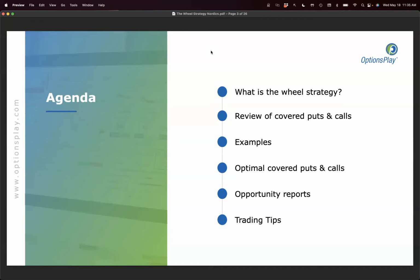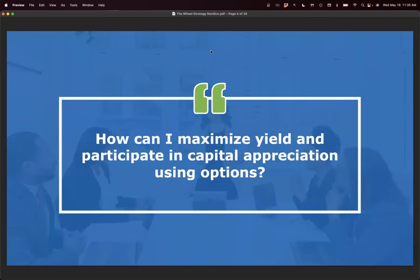So hopefully today, what I want to do is show you why you should use it and how you can maximize yield and participate in capital appreciation with your option strategy. So really, when you think about your equity position, it's a position that allows you to achieve capital appreciation. You're hoping to buy a stock at 100 crowns and sell it at 200 crowns and make the 100 crowns. That's capital appreciation. Now, if that stock pays dividends during the time that you hold on to that stock, that is income.